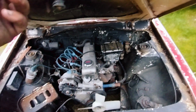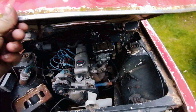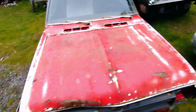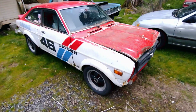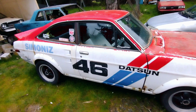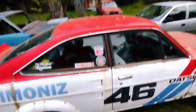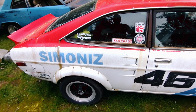It's kind of a bummer to see this thing this way. I did start it not too long ago. Just fired right up, ran great for having 3-year-old gas in it. Yeah, this was a very cool car at one time. I always liked the BRE paint scheme, and I wanted to do a what-if car, and so I just did it. I mean, it was nice at one time.